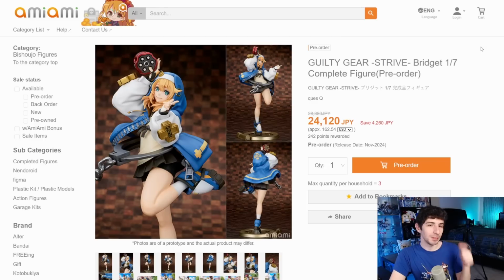Let's talk about Bridget next, alright? So, Q put up their figure for 24,000 yen, which I feel like is a little high considering the competition right now. There's already a couple on the market for around that price, and I feel like they're doing more with the character. Now, I don't think that's outrageously expensive considering most Guilty Gear characters have rather elaborate outfits, and their designs are pretty standout.